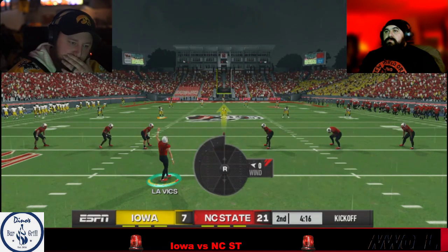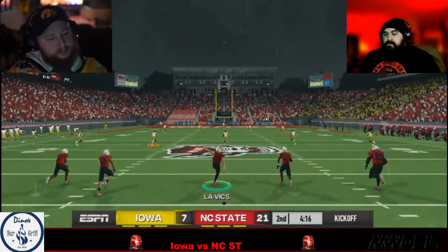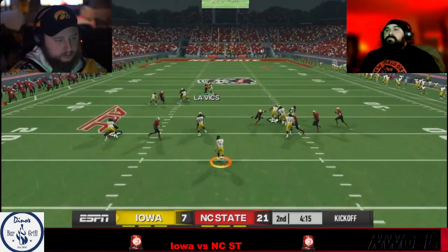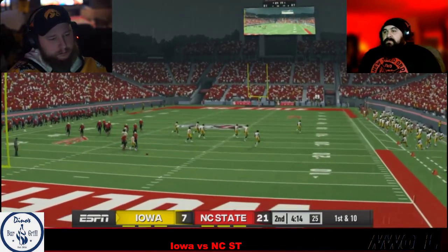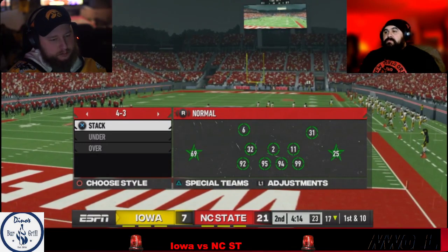I mean, if you're Iowa, you're literally in the same position you were just in a minute ago, right? You've got to be calm, kind of take your time here. I mean, or just score special teams touchdowns. Who knows? And Caden Wetchen brought down near the 17.